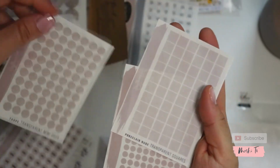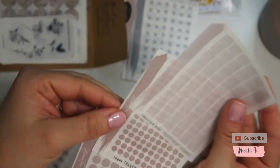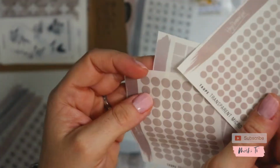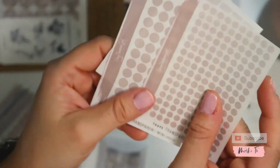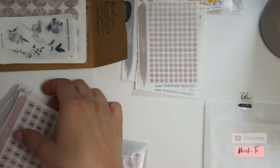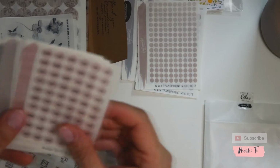So I have it in taupe. We also have some squares. And then we have the micro dots. So here's the size difference between the two. And then there's so much stuff, you guys.